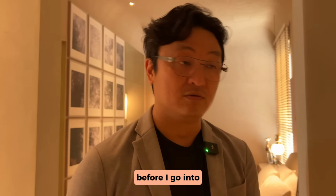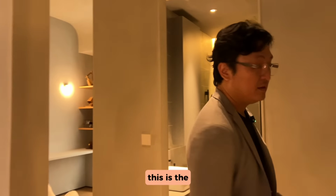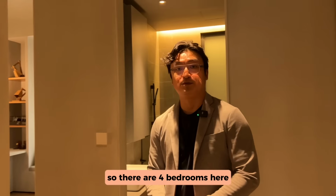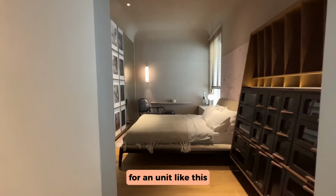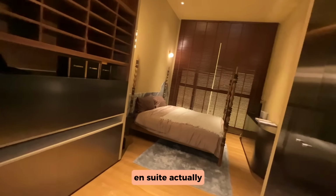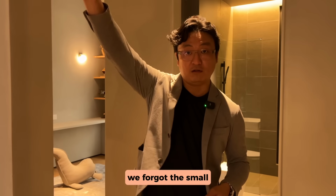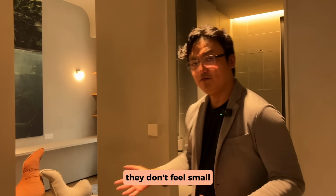Before I go into the primary bedroom, let me show you this. This is the other bedroom. So there are 4 bedrooms here. See, the thing is, for a unit like this, to have 4 bedrooms and yet all of them have ensuite. Actually, this is 4+1. We forgot that small little one over there, right? All of them have ensuite and they don't feel small.